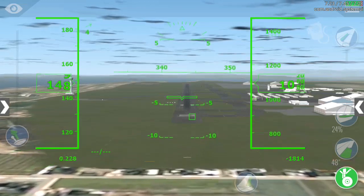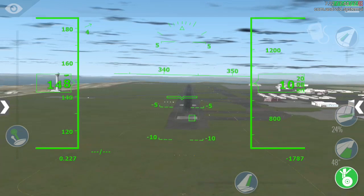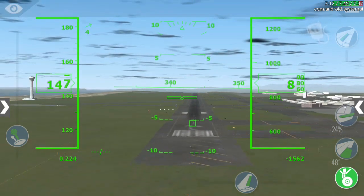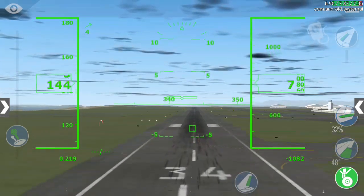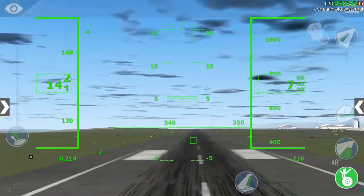400, 300, runway 1, cleared to land. 200, 100, 50, 40, 30, 20, 10.